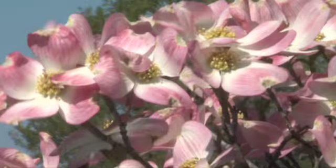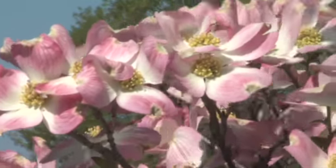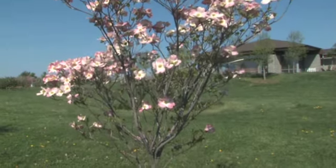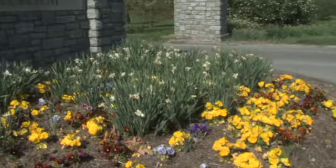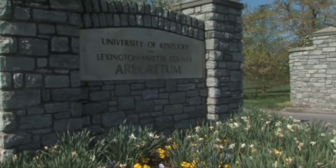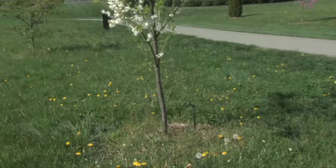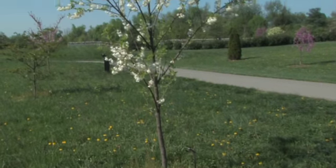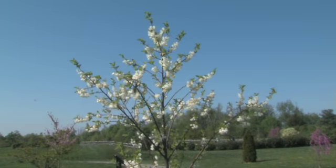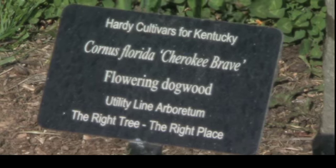Fast forward to this spring in Kentucky, which has been one of the most beautiful and colorful in recent memory, thanks to some unusually warm temperatures early in the season. Nowhere is that beauty more evident than at the University of Kentucky Lexington-Fayette County Arboretum, which is the state's botanical garden. Contributing to the color and beauty are these flowering trees, which are a part of a demonstration to show people to plant the right tree in the right place.